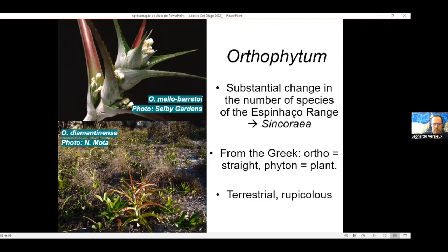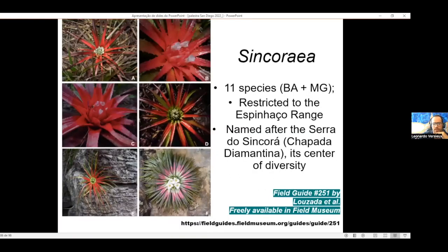the pedunculate plants. So I brought here Orthophytum diamantinense, endemic to the Espinhaço, and Orthophytum melobarretoi, endemic to the Serra do Cipó. Most of them are terrestrial or rupicolous, but in more flat rocks like this one, this area here. And a lot of species of Orthophytum migrated to Syncoria.